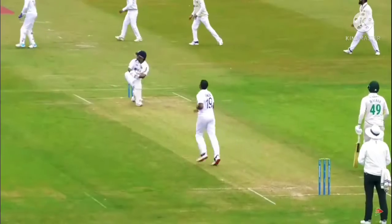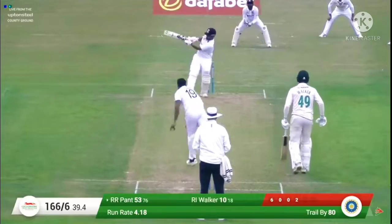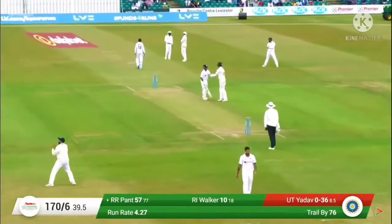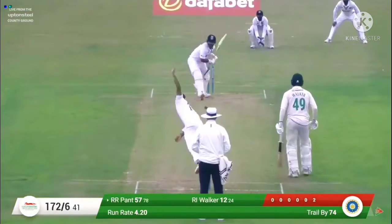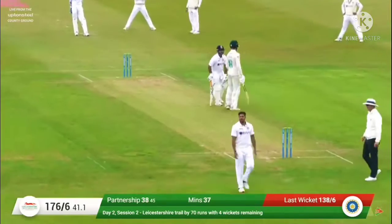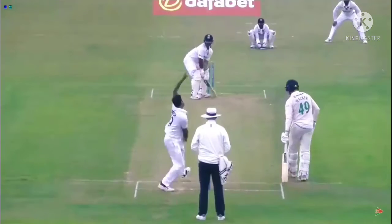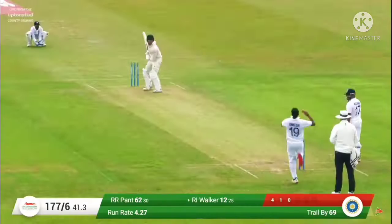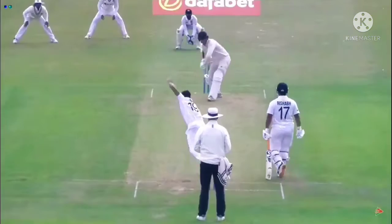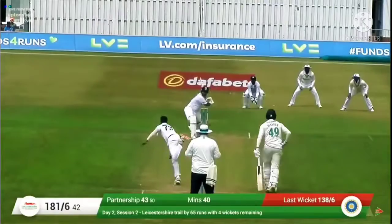Paddles. 10 for 6. Yadav is in, bowls on. Pant just paddle pulls very early. Pant is in, bowls full. Pant just sort of clips it back, and bowls full and is driven for 4 outside off stump and crunched away. Done very well here every time.